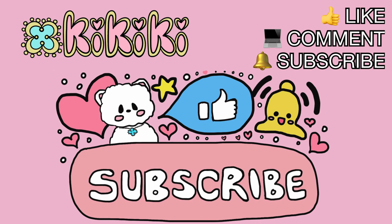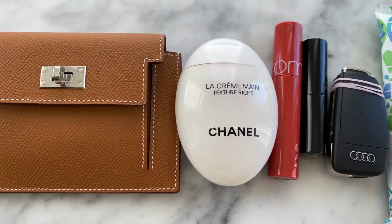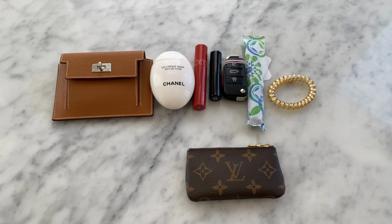Okay, so here are my daily essentials. Here is my Hermes Kelly pocket card case, hand cream, lip gloss, a lip balm, car keys, tampon, hair tie, and a key clay.